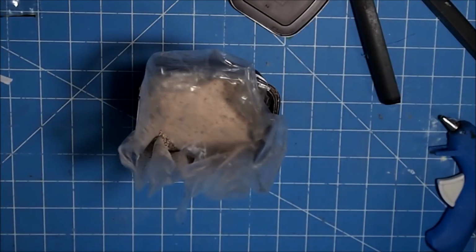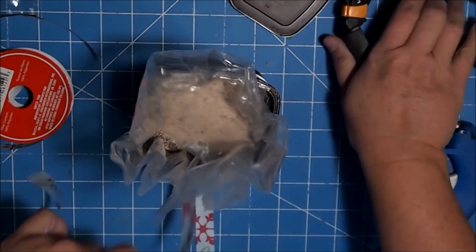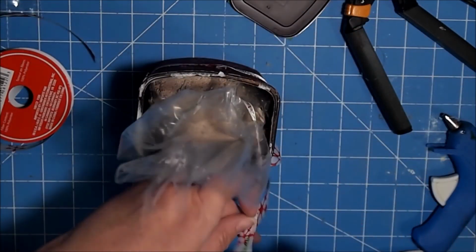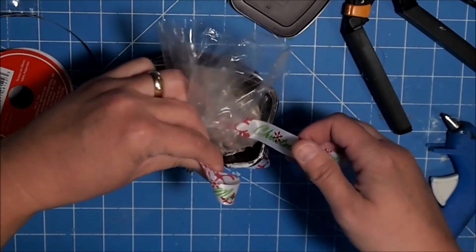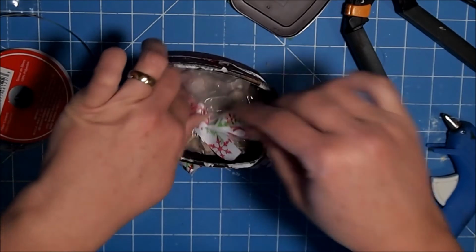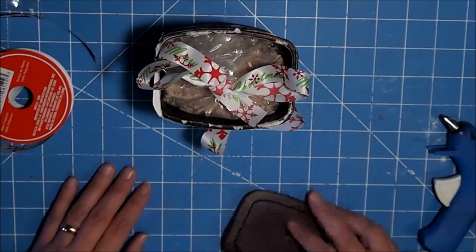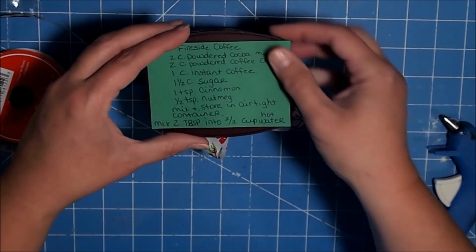And then we're going to take that same ribbon from before, and I'm just going to cut me a good slice, and just tie a bow around the plastic bag. That'll secure it so that it isn't apt to spill. And then we'll just tuck that in and put our lid on top.